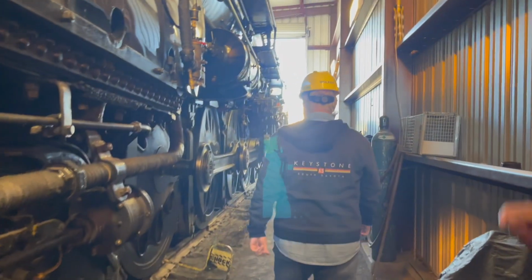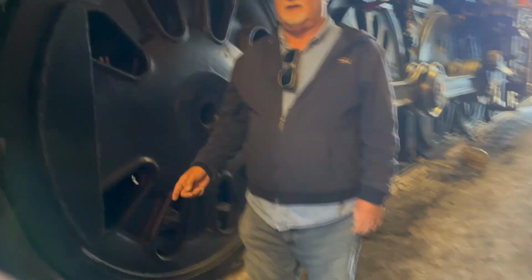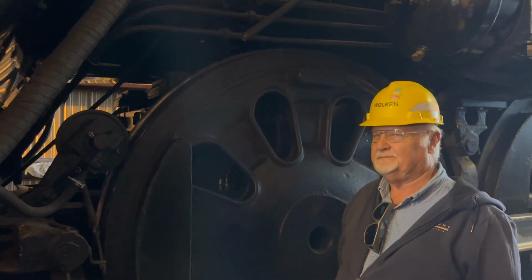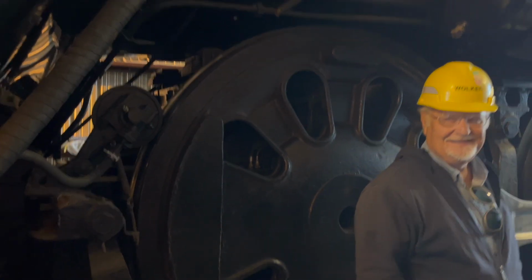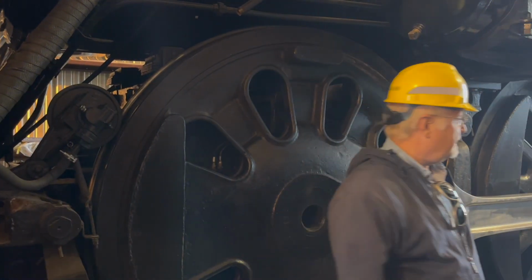So here's a little wheel right here. Anybody want to take a guess at what this little wheel does? Does that actually scrape off sand on the side? No. It runs the speedometer. Oh. All right, let's head on down here.